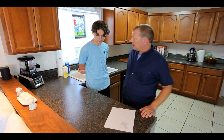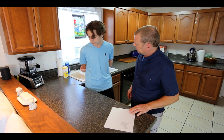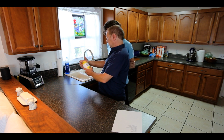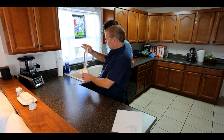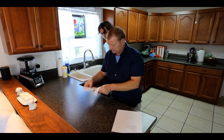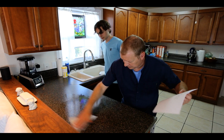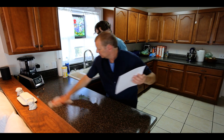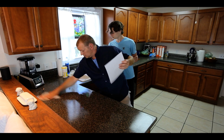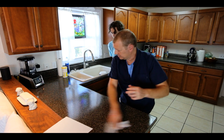Okay? So first step is clean the countertop. Right behind you, your mother has provided these very nice wipes. So we're going to take one and give it a nice once over. It's already pretty clean, your mom was already in here, but we just want to make certain that we're in good shape. Okay, countertop is nice and clean. We'll leave that list right there while this dries.